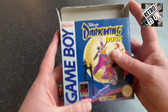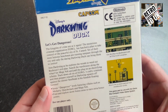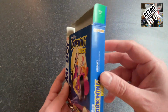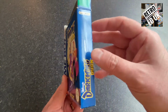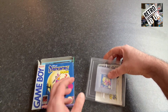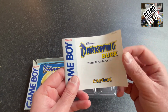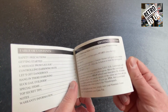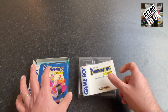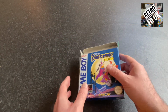And this is the last one. Darkwing Duck. Again, it's in good condition. It's got a few little creases and bits, but still, bearing in mind the age. It's going to get a bit of play, as I think games should. So yeah, can't grumble. I won't bore you with the advisory page. Who wants to see that? So yeah, good look at the back. Looking forward to that one.